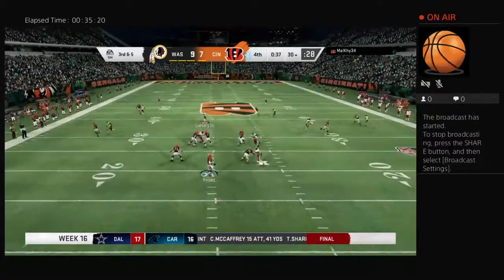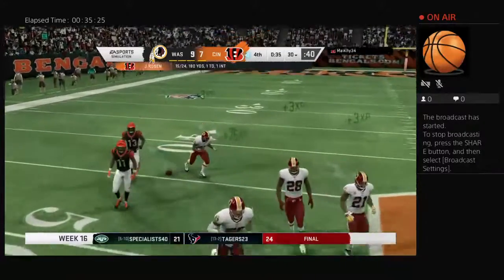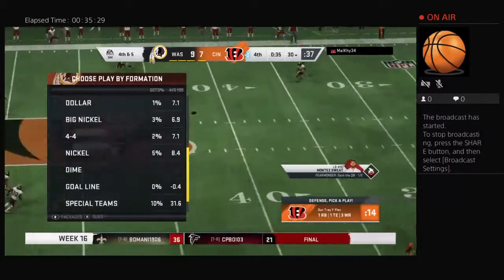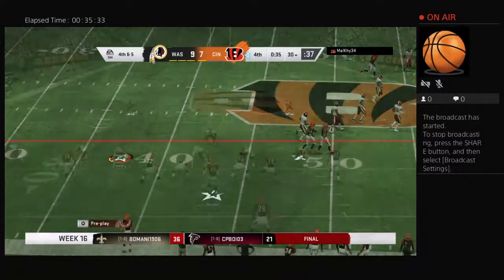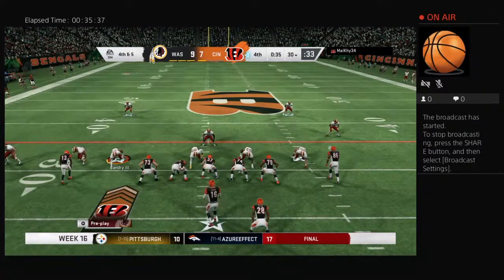Throwing now is Rosen. And nearly intercepted there. That would have been ball game if he had clinched it and caught it. Instead, it gives him one more chance here on 4th down. One score down. Here we go. They're going to go for it here on 4th down.